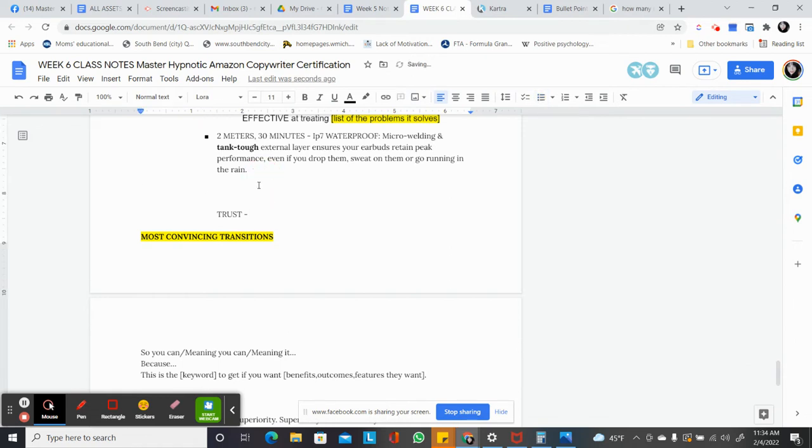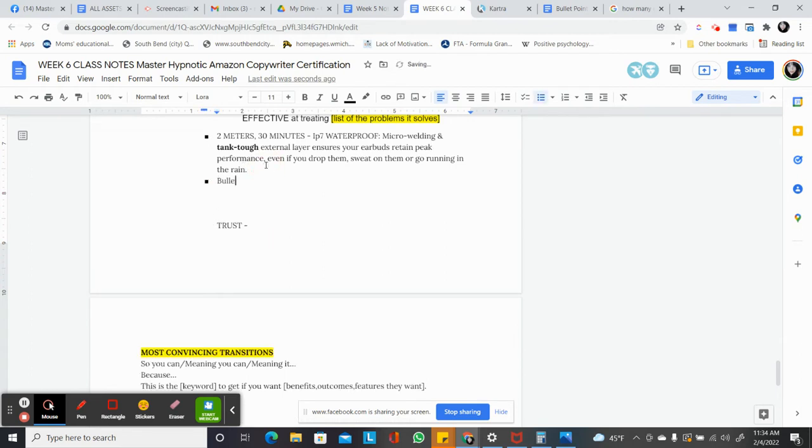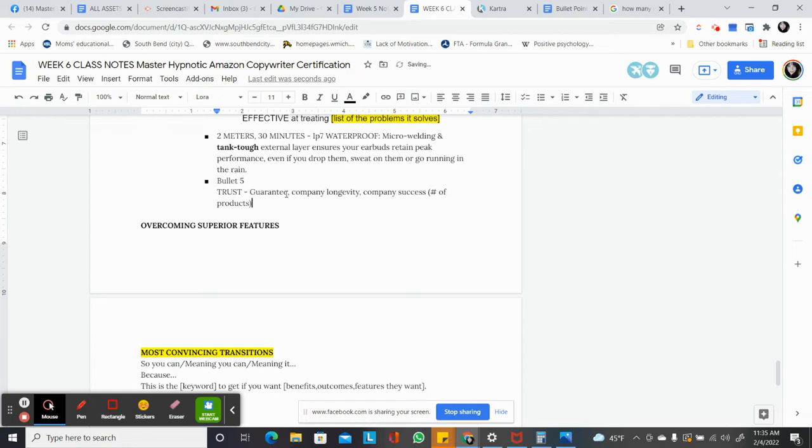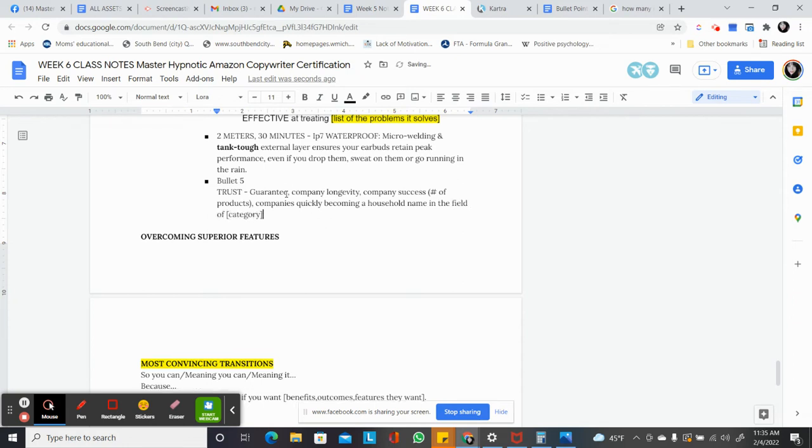We'll go back through that. So it's going to be bullet point number 5. I've got to remember what I was just saying too. Don't you love that? That's going to be about trust. And then we're going to do overcoming superior features. We'll do that in just a minute. So we'll go back to bullet point number 5, which is trust, your guarantee, company longevity, company success, number of products. You can talk about the company quickly becoming a household name in the field of whatever their category is, right? I'll go back to that in a second.